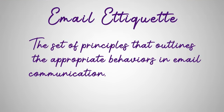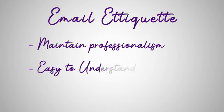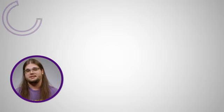Whether you're communicating with professors, internship sites, future employers, or fellow classmates, email etiquette is important. Email etiquette is a set of principles that outline the appropriate behaviors in email communication. This is important because it allows you to maintain professionalism and ensures that emails are straightforward and easily understood. When communicating via email, here are some things to keep in mind.